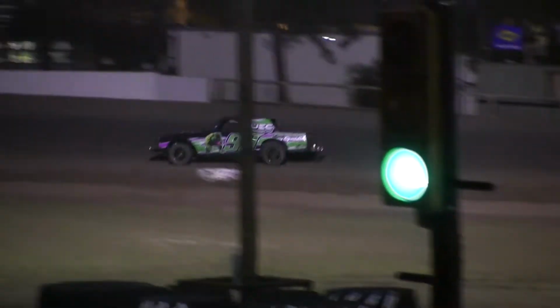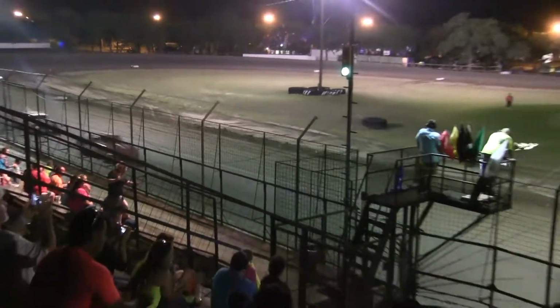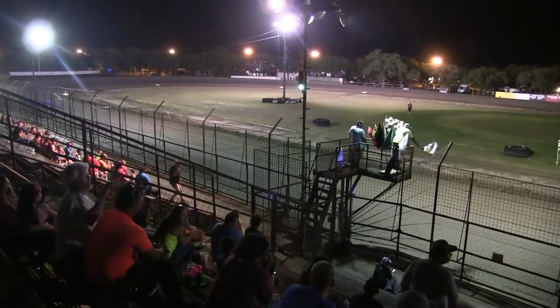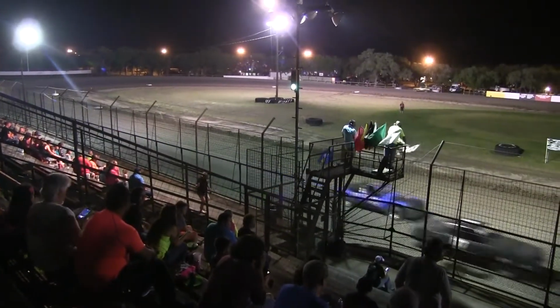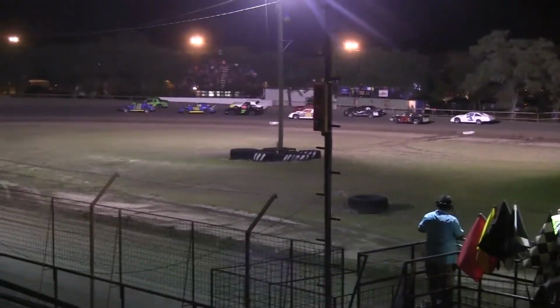White flag has been shown. It's checkers this time. Barrows gonna take the win. 2nd spot gonna go to Lonnie Caney in the 67L. 3rd spot, the 00 of Cecil McCrary. 4th spot, the 3 of Michael Mosley.